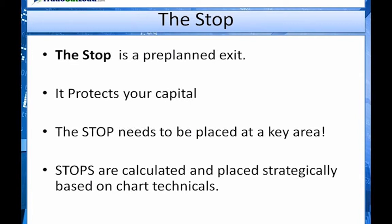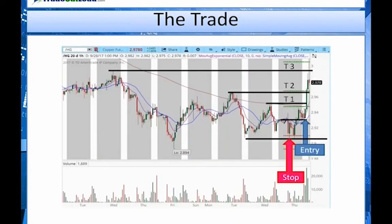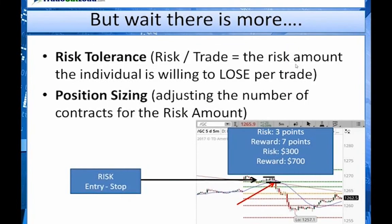The stop is a pre-planned exit. It protects your capital, and the stop needs to be placed at a key area. Stops are calculated based on strategic location. The target is the price that, if achieved, would result in a trader recognizing the best possible outcome of the trade. A winner trade, guys. Entry, stop, targets. It's as easy as that, but you have to know at which time frame to look at.